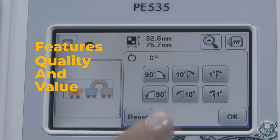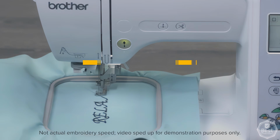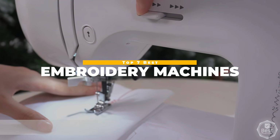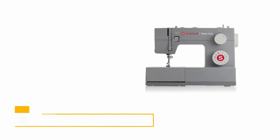In this video, we'll consider features, quality, and value to bring you our top 7 best embroidery machines available now, from beginner-friendly models to full-featured setups ready for serious work. Let's get started. Number 7.